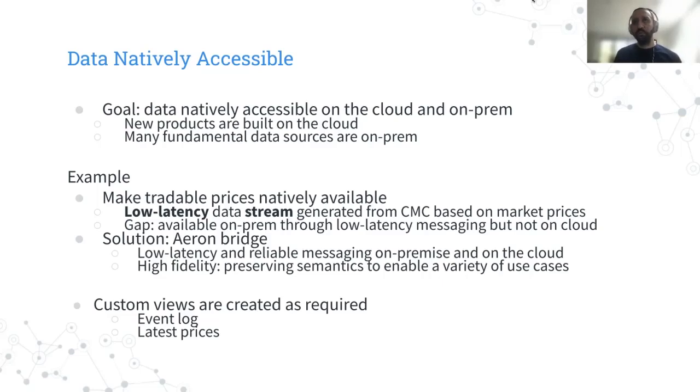Now, there are reasons why there are systems that are built on premise, and these reasons would include co-location and latency and so on. But if we are to build really great products on the cloud, we need to make the data available at a really acceptable latency and in a form that is consumable by the new products we need. So we started with the tradable prices stream, which is basically a low latency data stream that we generate at CMC based on market prices.